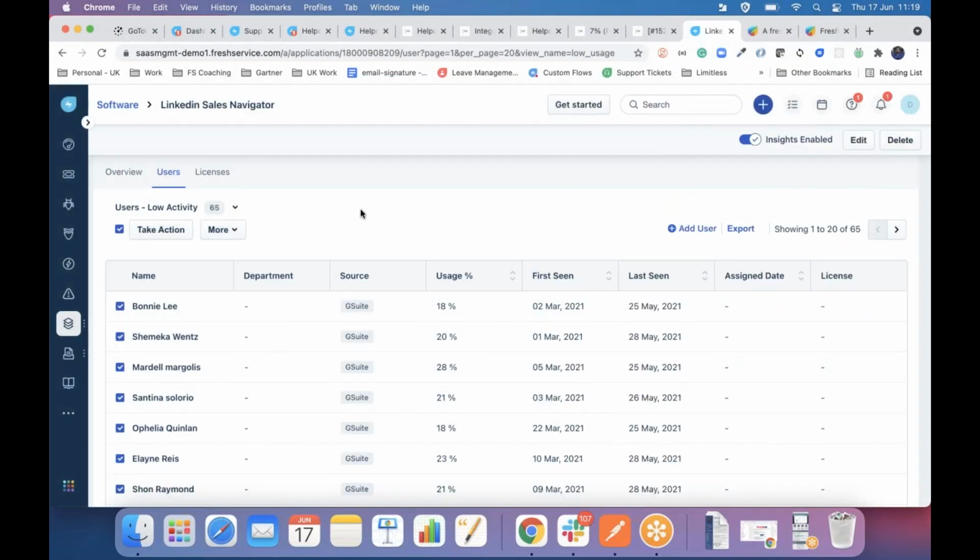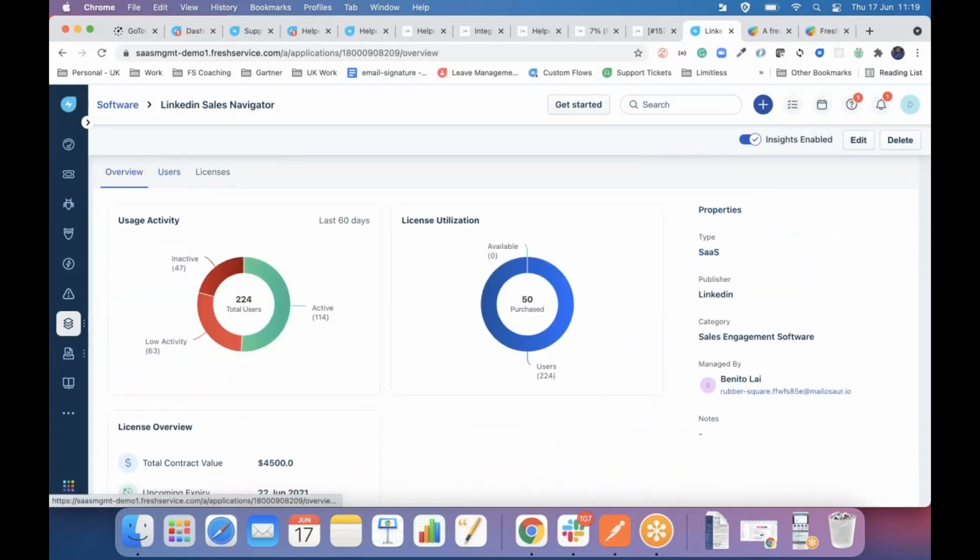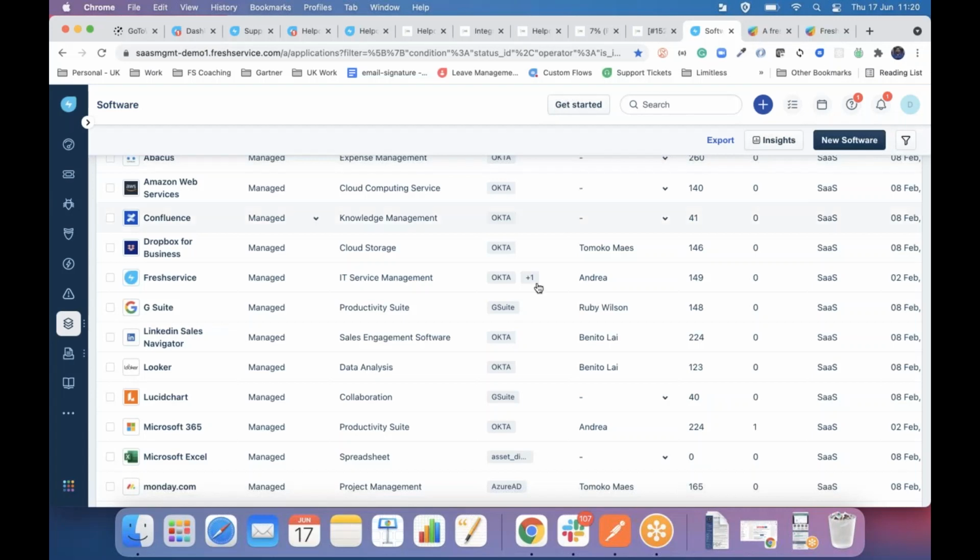Kind of makes you feel like you're in the CIA, right? You're able to see how well someone is using these applications. But again, it gives you that sense of power. But more importantly, what's important is that it helps you right-size your SaaS application usage.